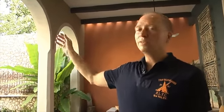Past the really big swimming pool is another lounge area in the back with a little wet bar. There's also a bathroom back there, and then the whole second floor in the back is actually the master suite, which we're going to take a look at next.